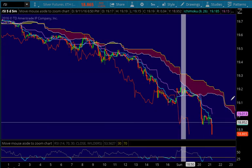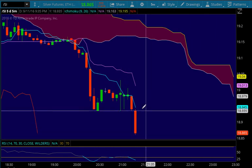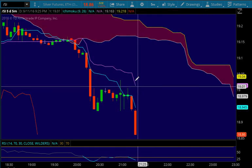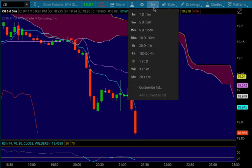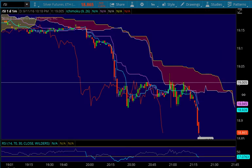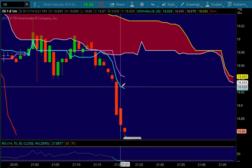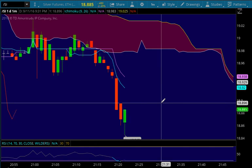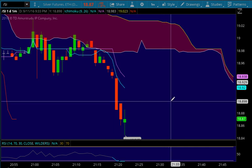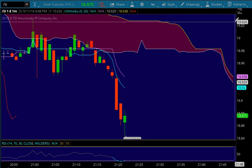When this kind of action is happening in silver, one can continue to expect continuation until one might see either the Kijun Sen or the Tenkan Sen go flat. I don't trade on the shorter 1-minute time frame, but we could take a peek at that, just so I could show you an example of what happens. We see that the Tenkan-sen was starting to move more horizontally. Anyway, so that's my little macro silver lesson for you guys.